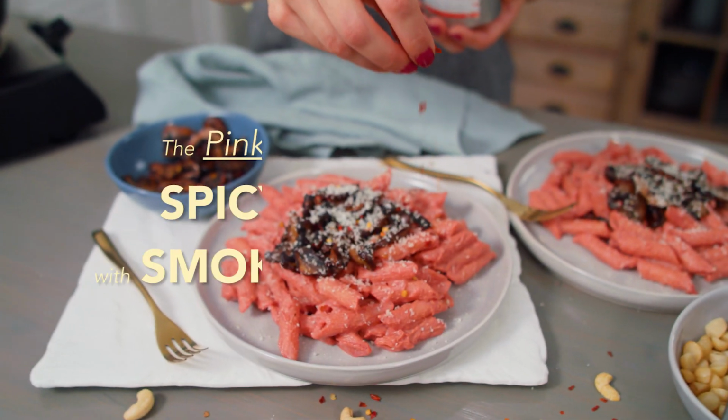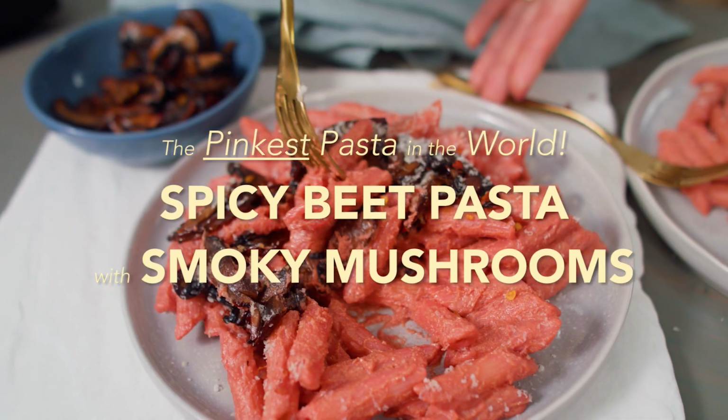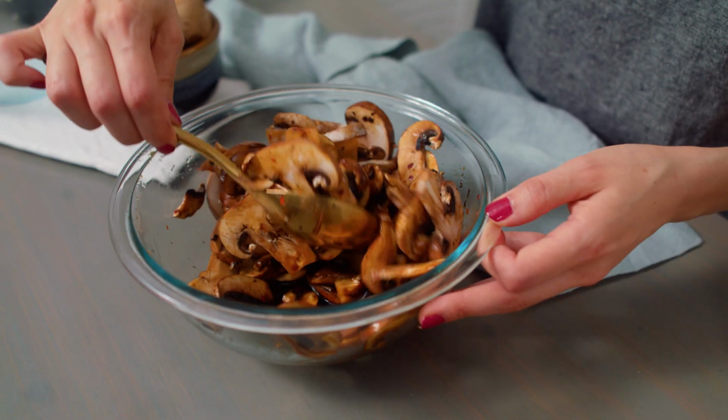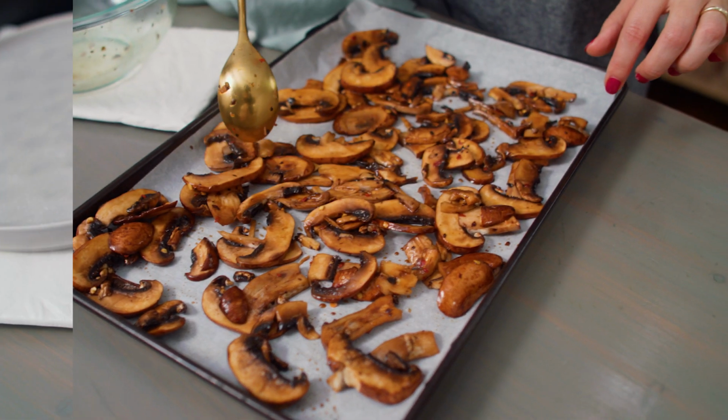The pinkest pasta in the world. An easy, spicy beet pasta sauce made creamy with cashews and topped off with crispy, spicy, smoky mushrooms.